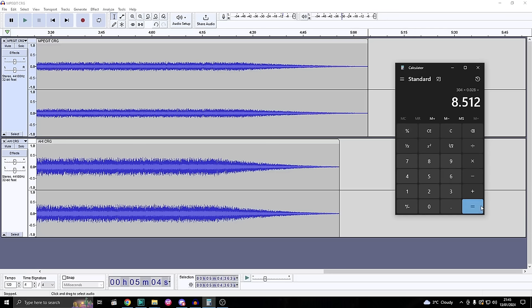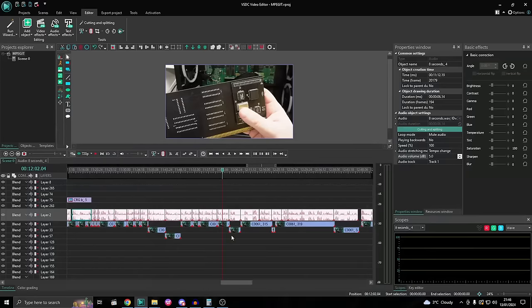Now granted, I didn't work that out perfectly, but allowing for that little bit of discrepancy there, I do think that this shows the slow playback is just being caused by the wrong crystal being fitted to the MPEG. The only problem, of course, is that I cannot find a 14.725 megahertz oscillator anywhere. But with that said, back to the video.